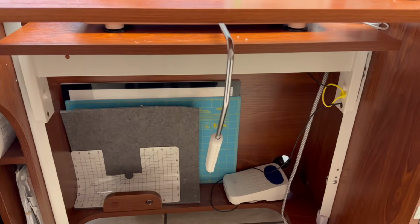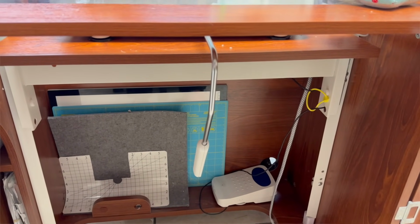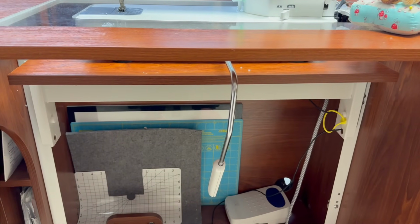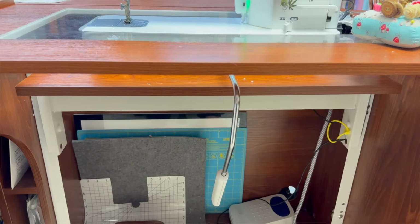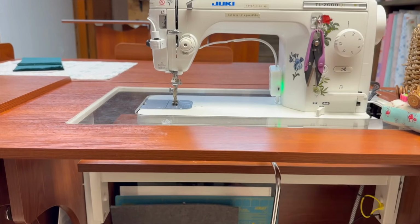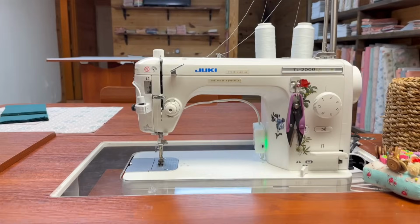The main thing I like is that foot pedal. It has a cutter on the foot pedal. I click backwards on my heel and the thread gets cut. So that is super duper handy. I also really like that knee lift. I know a lot of people don't use them, but for me it works.